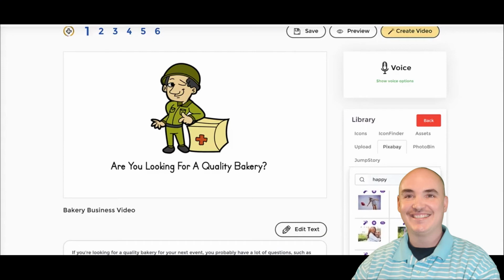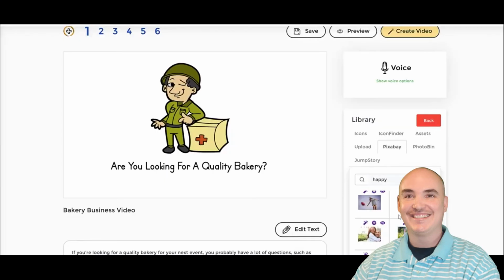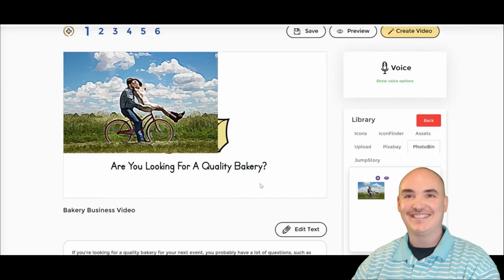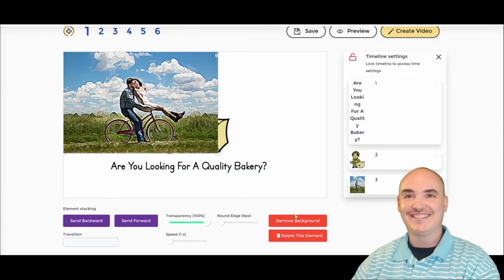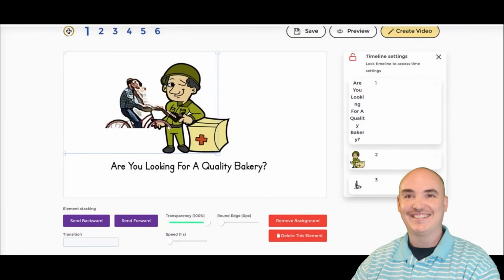And I could find somebody else. So let's say I find this couple right here. Looks really nice. What I can do is click on this little icon, the magic wand, and it automatically converts it into a nice little sketch painting kind of style. I click use, and now again I can go a step further and remove this background as well. It's pretty cool in what it can achieve, and it works really well with human style videos.